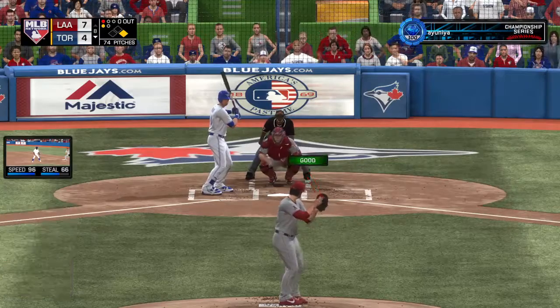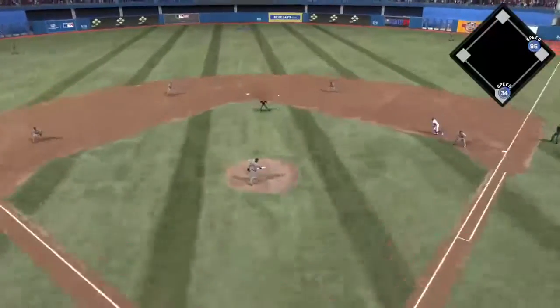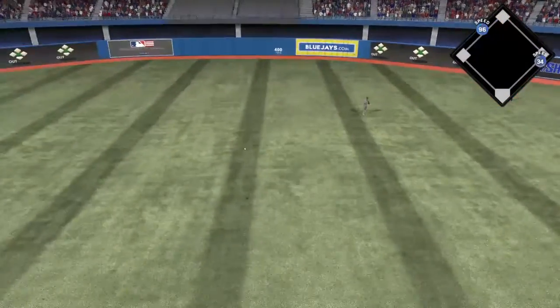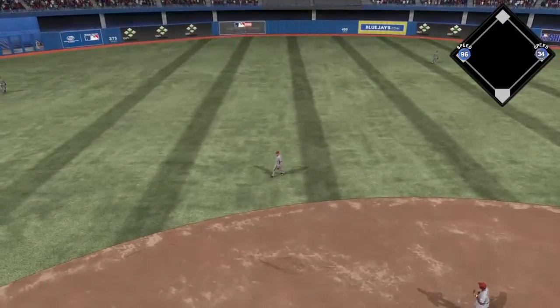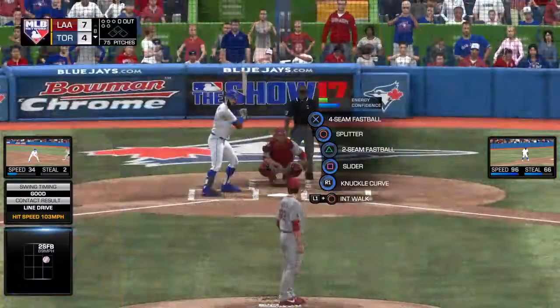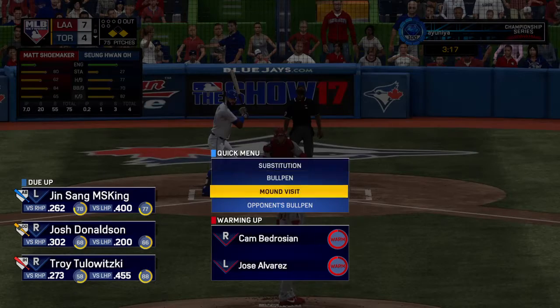And this one's on the inside corner, 1-1. Hit hard towards center, and that'll get down for a base hit. And now they'll have runners at the corners to start off the inning. Into the box, Bones.